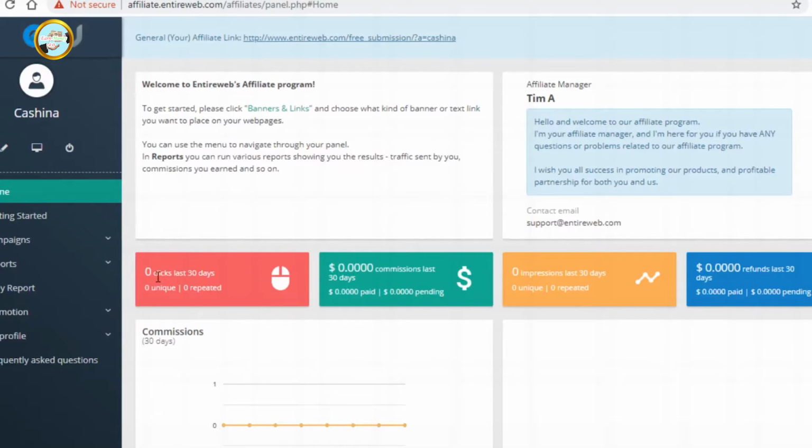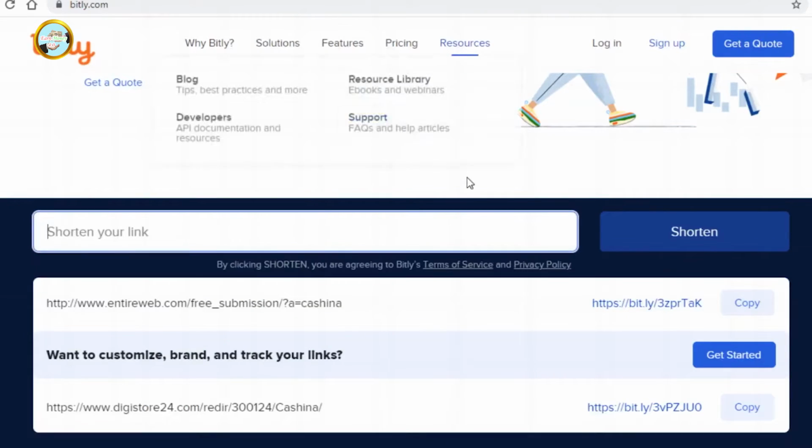On here, you will also be able to see how many clicks you have gotten thus far, and of course, how much money you have made. And with that being said, guys, since you now have an account, let me show you what you need to do in order to get traffic.